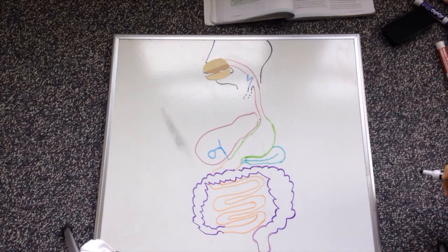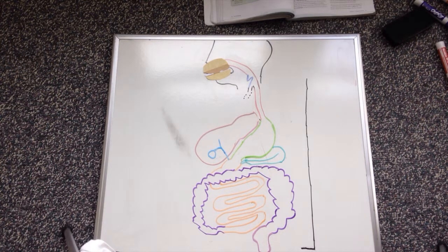Here we have the human body. First stop, the mouth. Digestion starts with a process called ingestion, which is the intake of substances, such as food or drink, through your mouth. This person will ingest a chicken sandwich called Chick, made of bread, chicken, and mayonnaise.